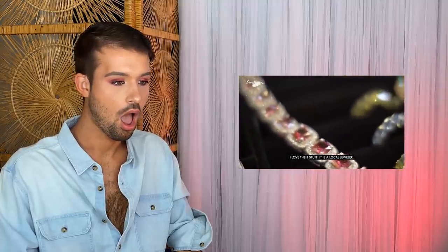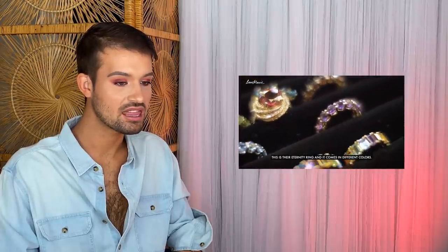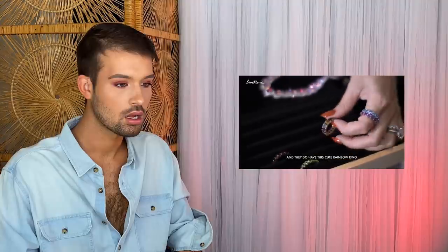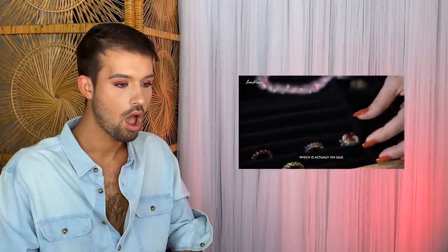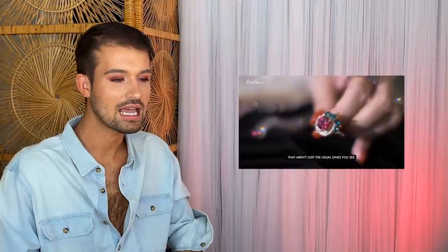Royal Gem. I love their stuff. It is a local jeweler. I love them because I love colorful. That is insane. This one is from them. Those amethysts are gorgeous. Different colors. I think I featured this in one of my vlogs, and they do have this cute rainbow ring, which is actually on sale. This is also very, very pretty because I love unique rings, conversation pieces.